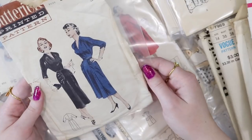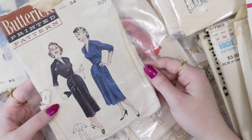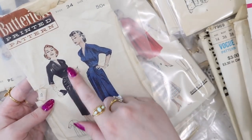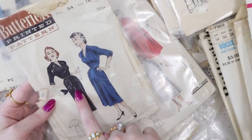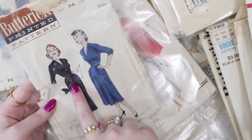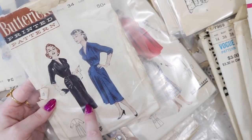This is a cute Butterick pattern. I think of Butterick having kind of generic designs, but this one's a little bit more interesting. It's got raglan sleeves and then a gathered cuff and then gathering coming down from the sleeves to provide volume over the bust. The waist is taken in with darts, which kind of mimic the seam lines of the skirt.